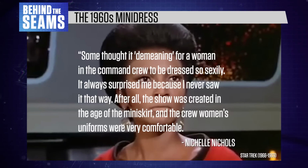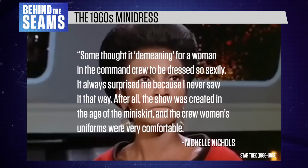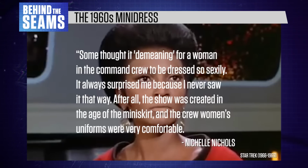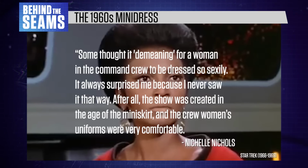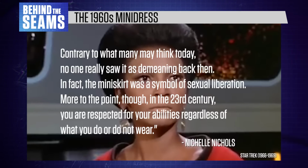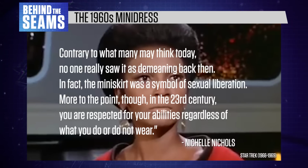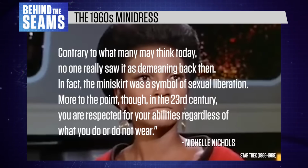Some thought it demeaning for a woman in the command crew to be dressed so sexily. It always surprised me because I never saw it that way. After all, the show was created in the age of the miniskirt, and the crew women's uniforms were very comfortable. Contrary to what many may think today, no one really saw it as demeaning back then. In fact, the miniskirt was a symbol of sexual liberation. More to the point though, in the 23rd century, you are respected for your abilities regardless of what you do or do not wear.